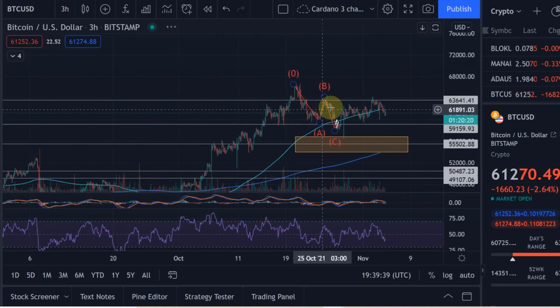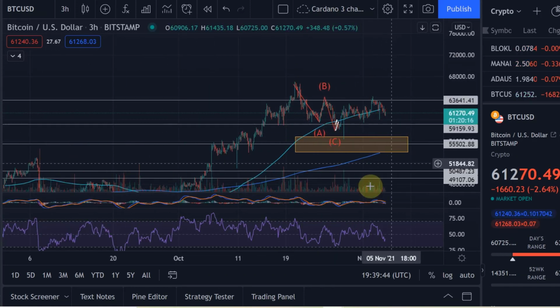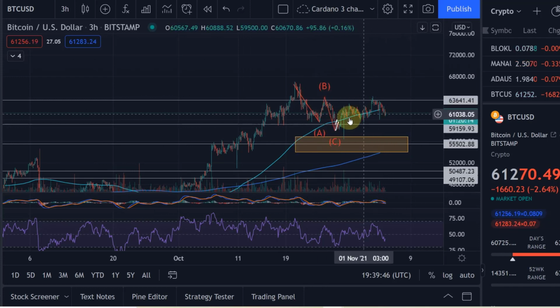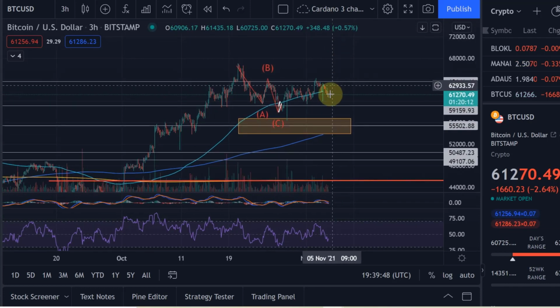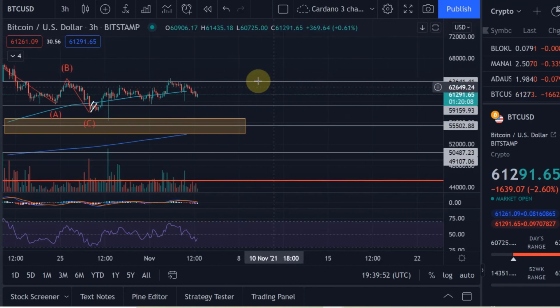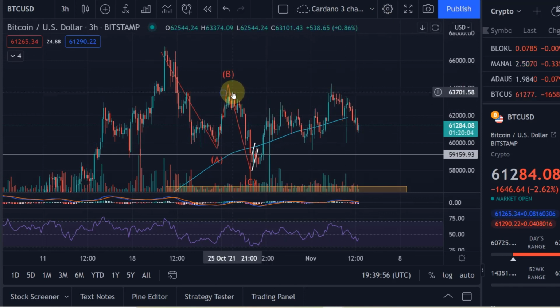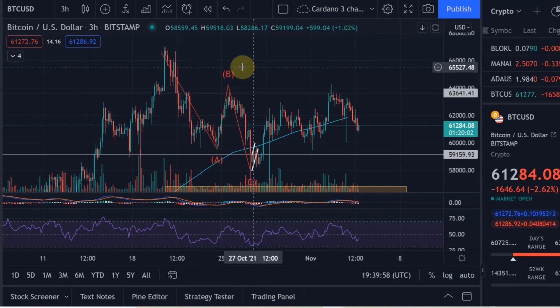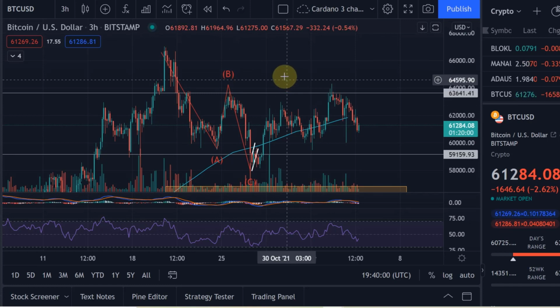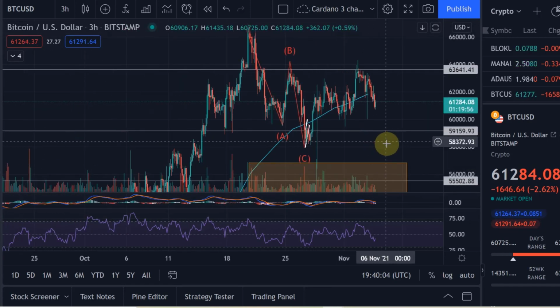Bitcoin is still sort of moving sideways. It is not really an impulsive move to the upside that we can see here. The Ethereum chart looks much better. It's just moving sideways pretty much at the moment, finding a little bit of support on the 20-day moving average. Actually today we broke below the 20-day moving average, and I did say yesterday we need to break above that wave B here.